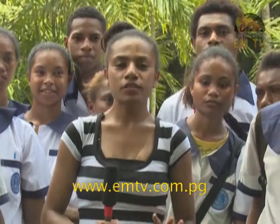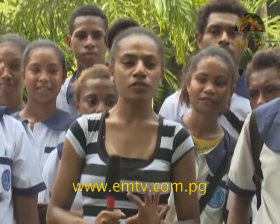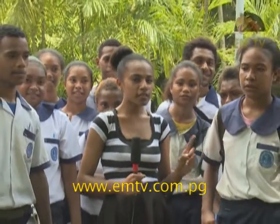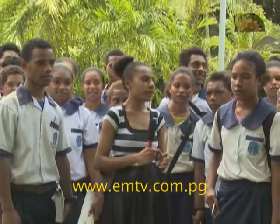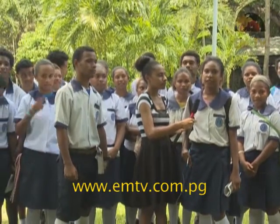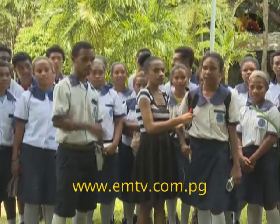And selling animals is not one of them, especially wildlife. All right, I'm here with the students from the St. Michael's Primary School. These are grade 8 students, and I'm going to ask Laura to tell us about what they learned today. Today we learned about protecting wildlife, and one of the examples is dwarf cassowary.